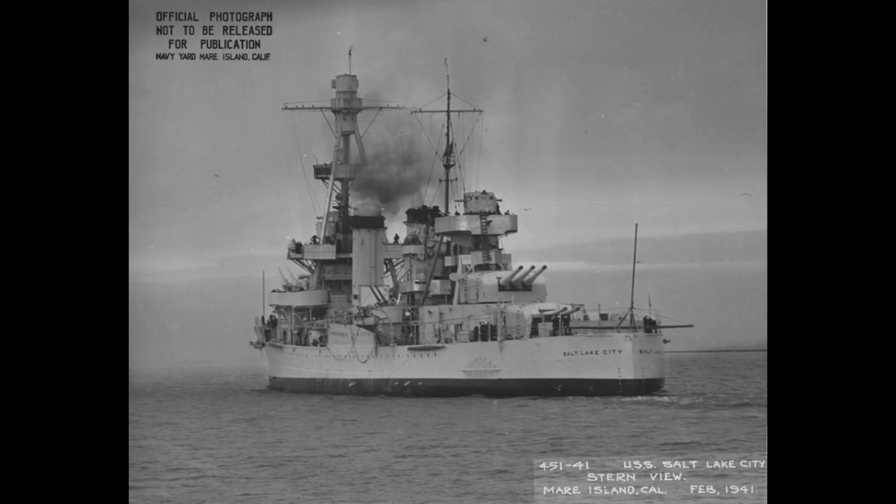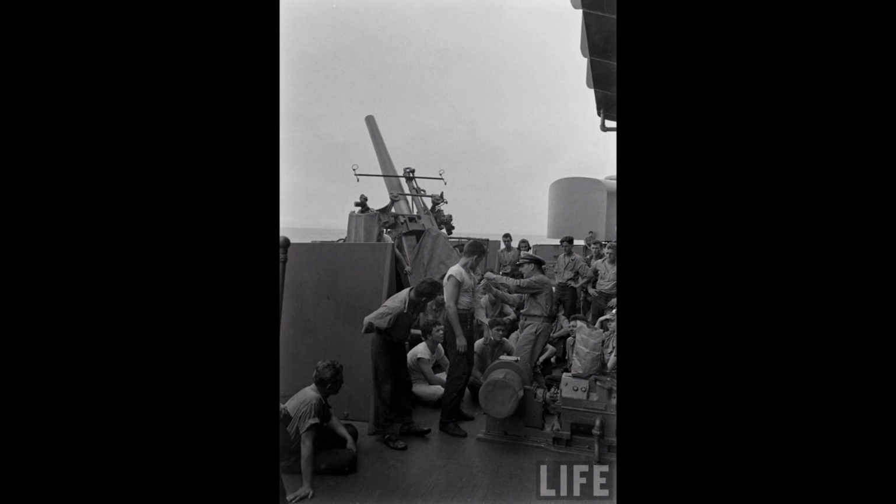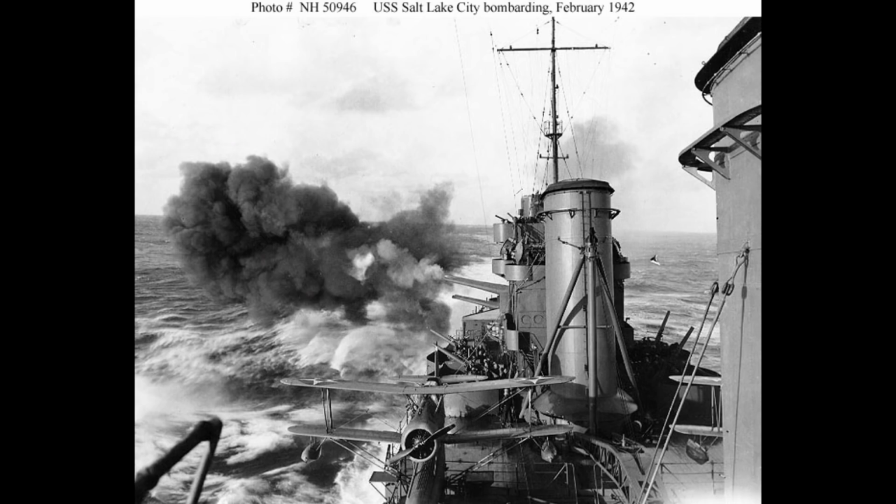Enterprise managed to get one, and Salt Lake City tried to shoot at another on the surface, but this latter attack was unsuccessful. Her subsequent actions consisted largely of carrier escort duty, first trying to support Wake Island, and then reinforcing other islands like Midway, as well as supporting air and shore bombardment strikes against the Marshall Islands.